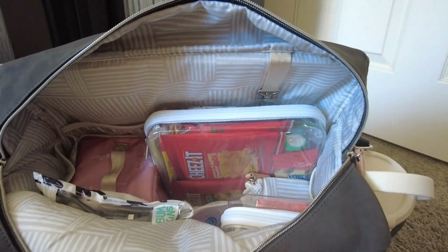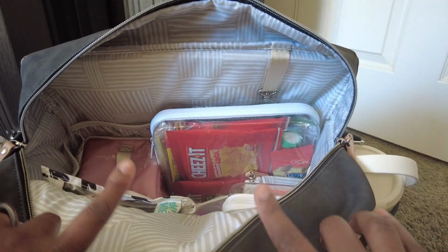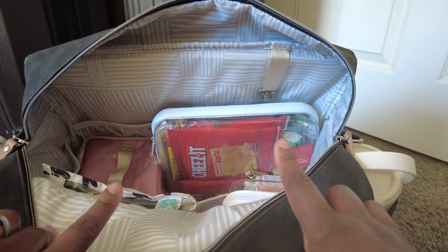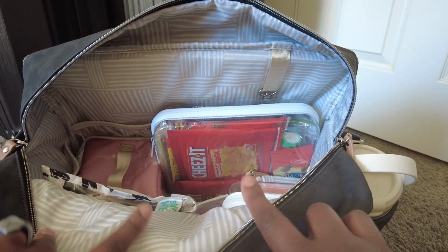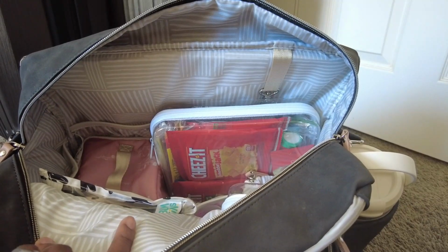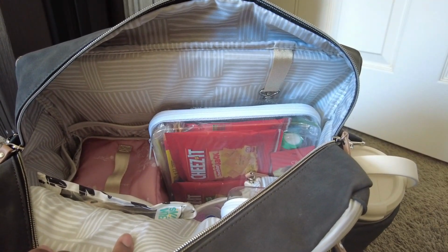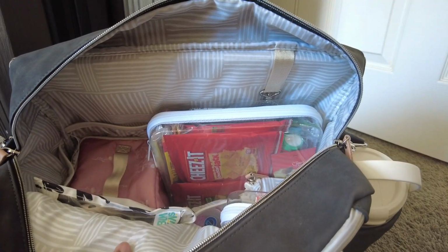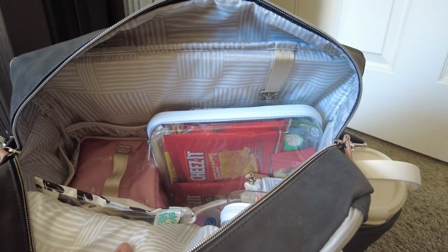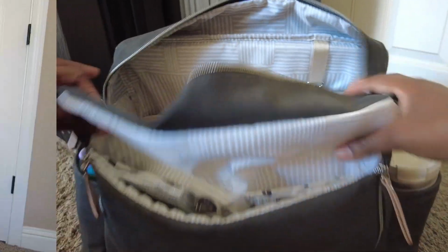So hopefully you guys can tell there's still a good amount of room in here, and that's one thing that I am really focused on, is making sure that even though we have several bags, we have some room left over to stuff things in if we need to, throw the kids' stuffed animals in the bag, or if they get a snack while we're in the airport, have a place to throw that into, all that stuff. So I always allow a little bit of extra space in our bags.